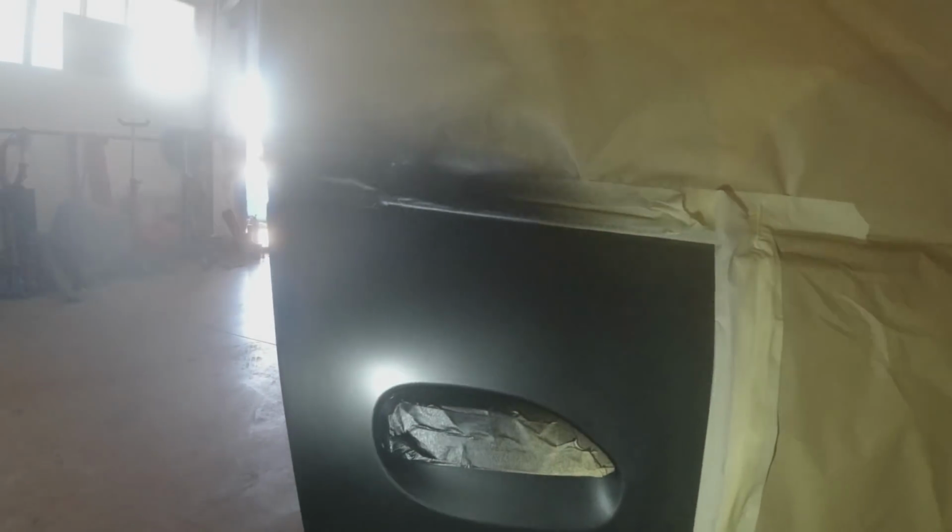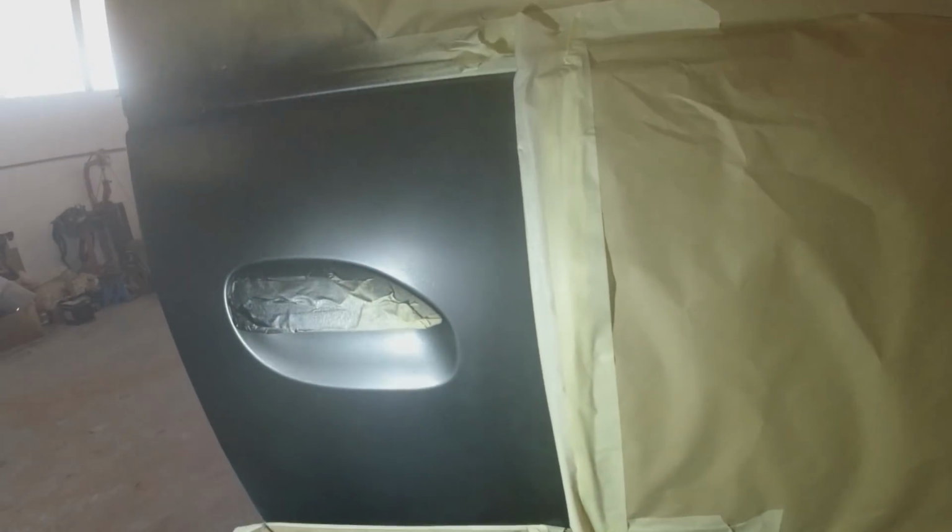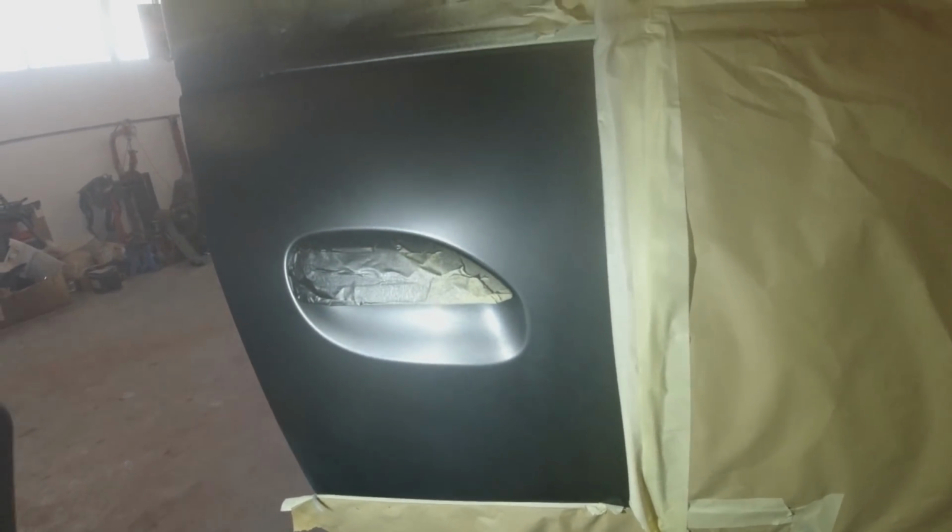Now coat 5, I think this is. We've got an even colour to it, so I think we're ready for the lacquer. We've got a nice even matte surface, and yeah, so next step is going to be the lacquer.